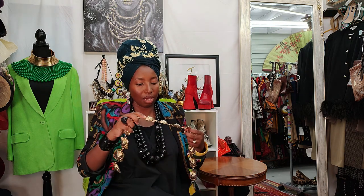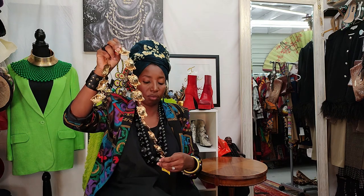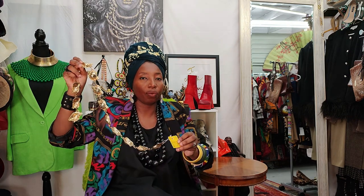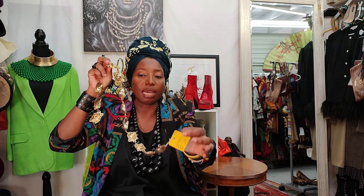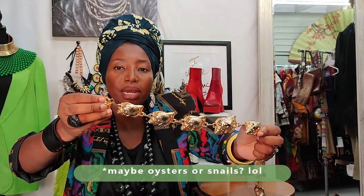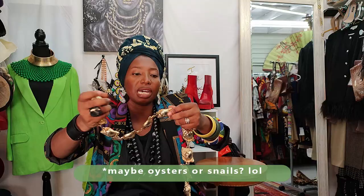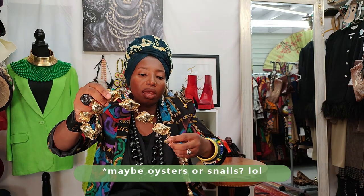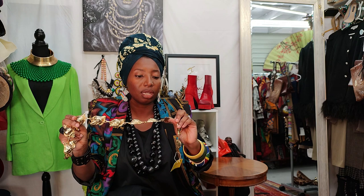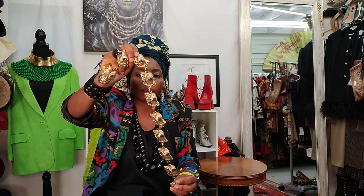Next up is another thrifted belt. And I never wore it actually. So I'm going to wear it soon. It has a $10 tag on it. Don't you love those shells? And this is what's so good about those vintage pieces. The color is still so well maintained. It's just crazy. It's so beautiful.